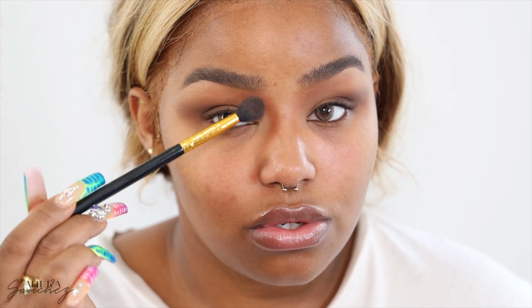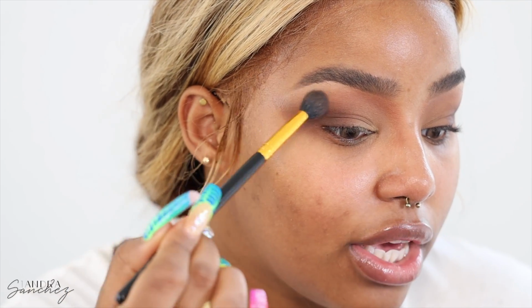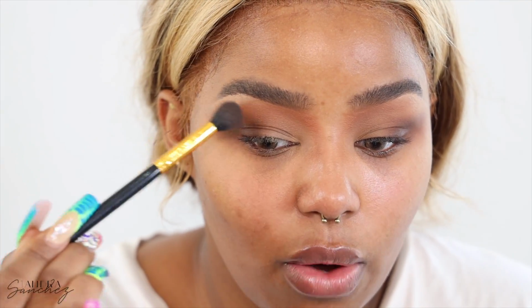I'm going to go back in with the first brush that I used to blend this out. I'm just going to blend out any harsh lines that I might have here, and I am barely touching my skin. I hope the camera can pick it up. Don't mind my wig.